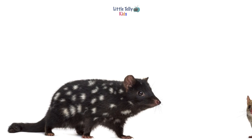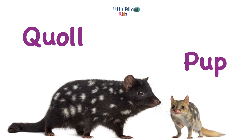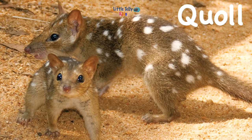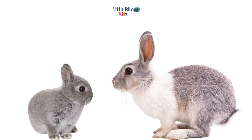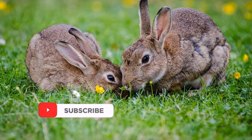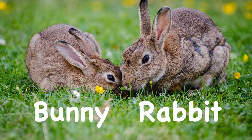Quoll, pup. Quoll's young one is a pup. Rabbit, bunny. Rabbit's young one is a bunny.